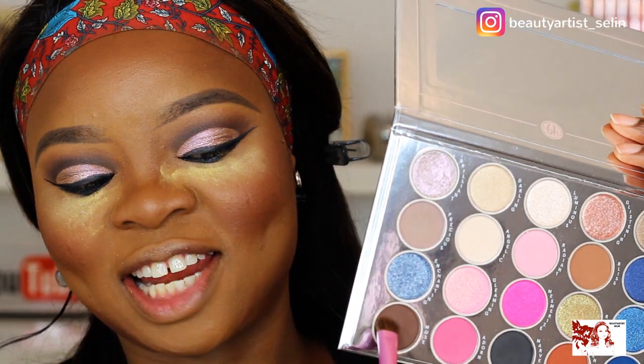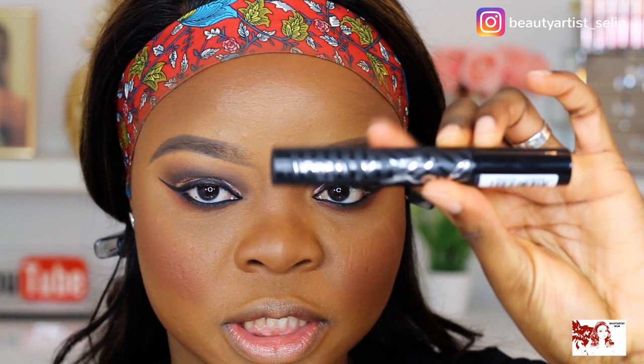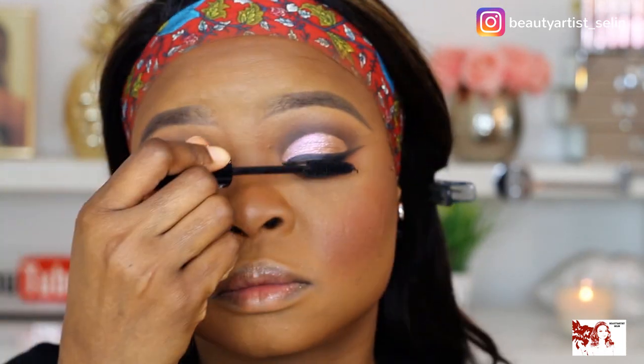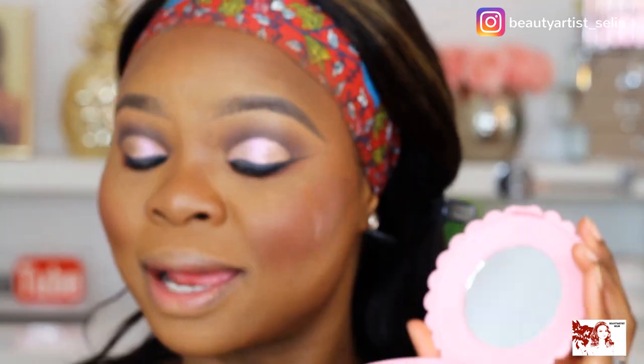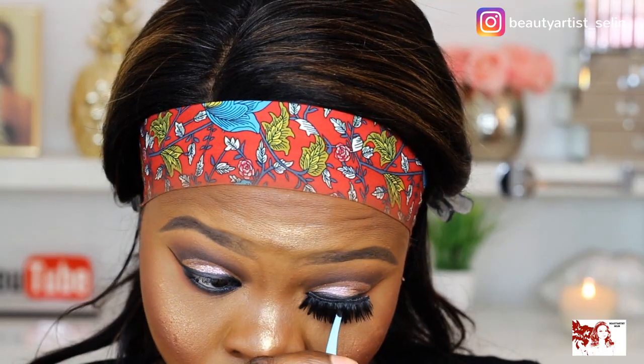So I'm going to take this shade. I'm just going to blend my bottom lashes. Only this color right here. I'm going to be taking this Karl Lagerfeld mascara, my new obsession. Purposely chosen for this eye look. You guys know all my looks have different kinds of eyelashes, okay? So I'm going to be taking these lashes from Emeda, this one right here.